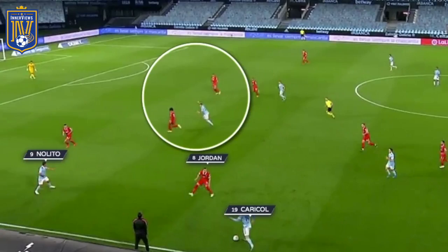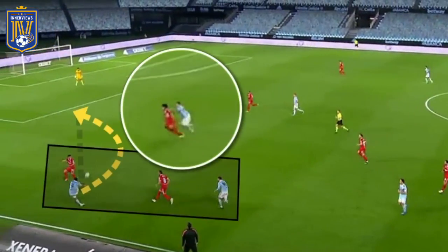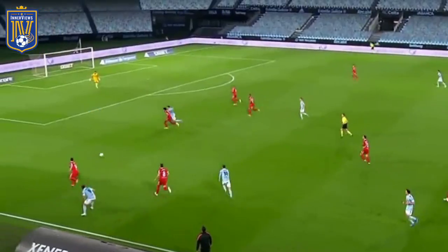From a Celta attack, you can see Caracol and Nolito dragging out Navas and Jordan, and Kounde should be aware of the movement of Iago Aspas, who's calling for the ball between the center backs. When a forward pass is played into the path of Nolito, he instantly looks to wrap the ball around Jesus Navas, who isn't tight, and you can see Iago Aspas now making the run off of Kounde.